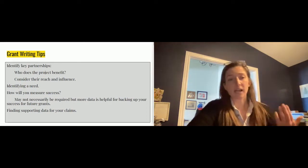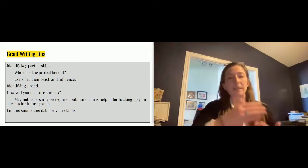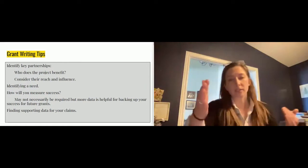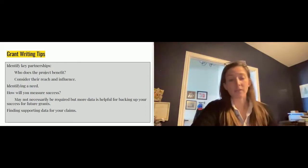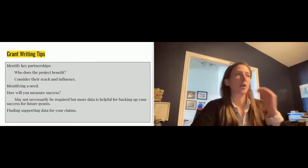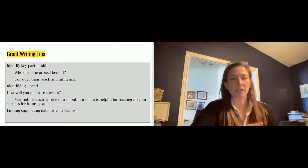Another thing to consider is how you're going to measure success. So when you're writing the grant, you want to be able to say like, hey, we're going to incrementally improve this certain situation. Again, going back to the data, knowing what your starting point is, and then knowing how you're going to increase that and having kind of a stepwise plan for that is really important.